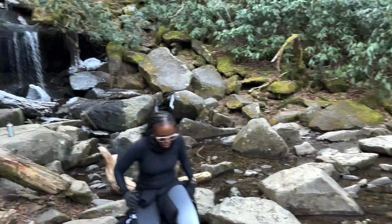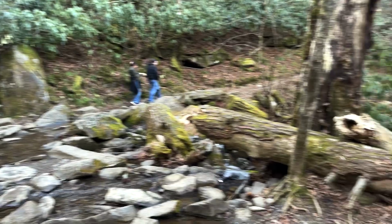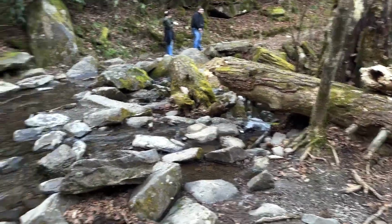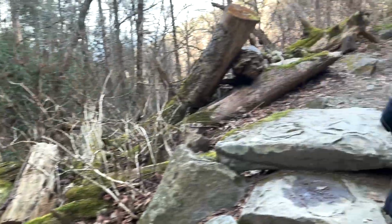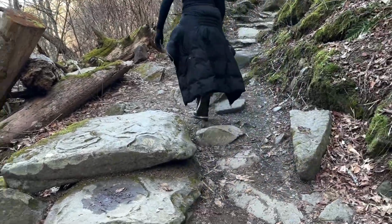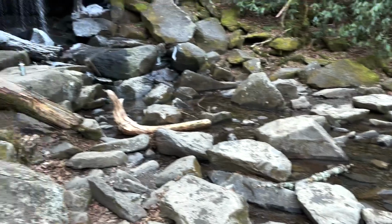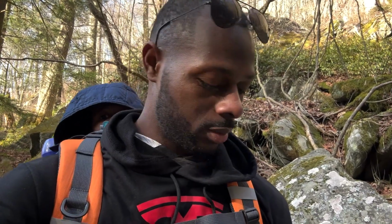We're on the never-ending trail for Rainbow Falls. It's supposed to be 2. It's not good. No, I know that. That's why I said never-ending. Because it's like 2.5, 2.6 on the watch, but looks like we still have a little bit of ways to go. Nice view, though. Lots of ice as we got further and further up. Got some good news. We finally made it.